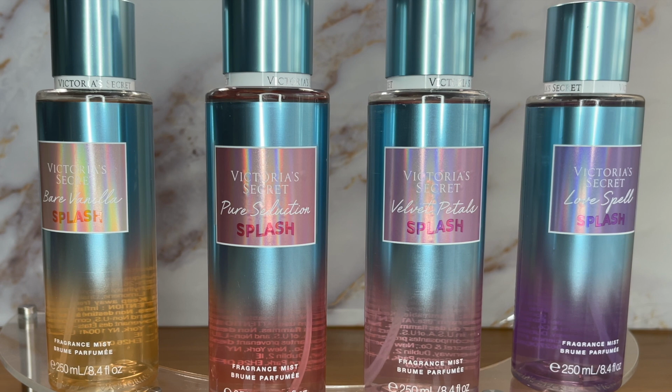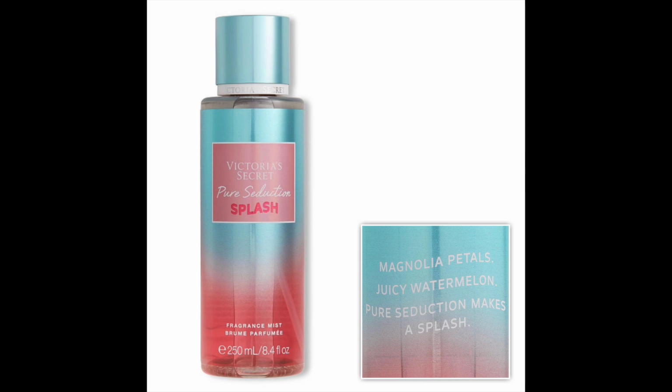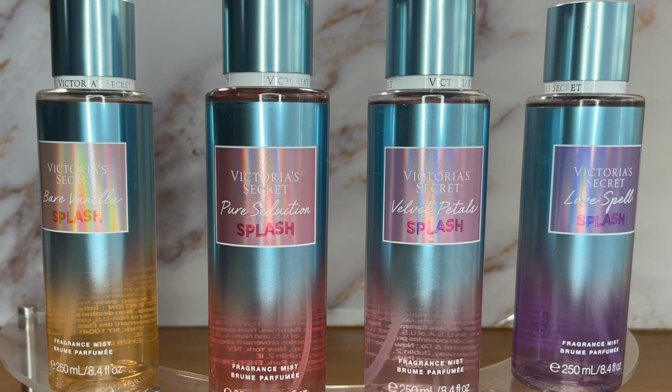So then next we have Pure Seduction, and the bottle says magnolia petals, juicy watermelon, Pure Seduction makes a splash. And then the notes online say magnolia petals, juicy watermelon, and liquid citrus. So quick story with this one. I originally placed a buy online, pick up in store order at the closest Victoria's Secret to me, and I had all of these plus the Tropical Nectar. What was the name of that collection I just talked about with you guys? The floral one with the mango and pineapple. The Tropical Nectar collection. Sorry guys, again, not feeling my best, but anyway.